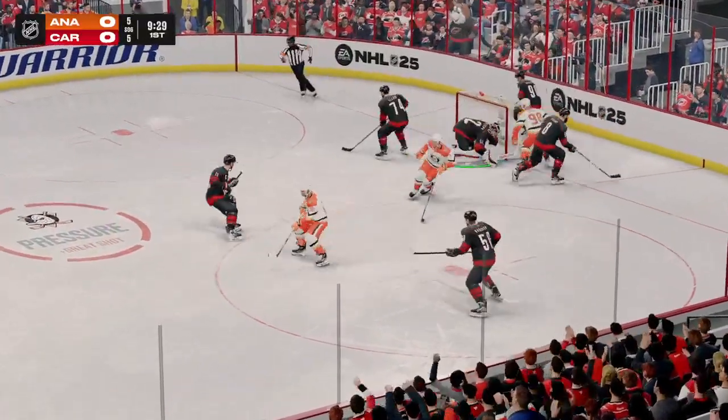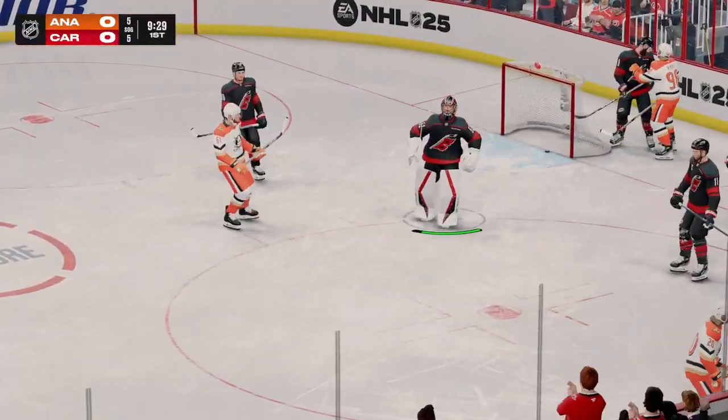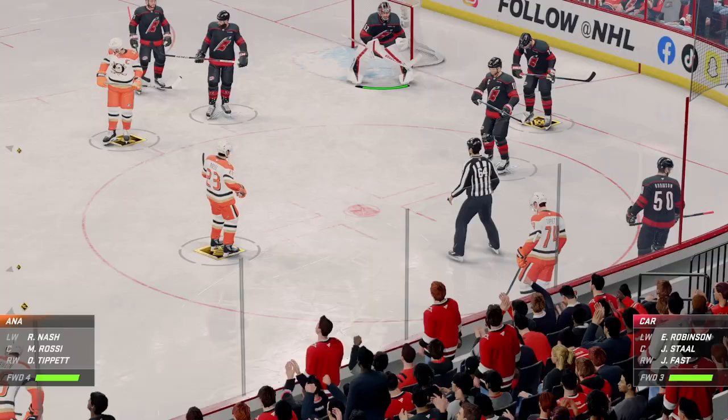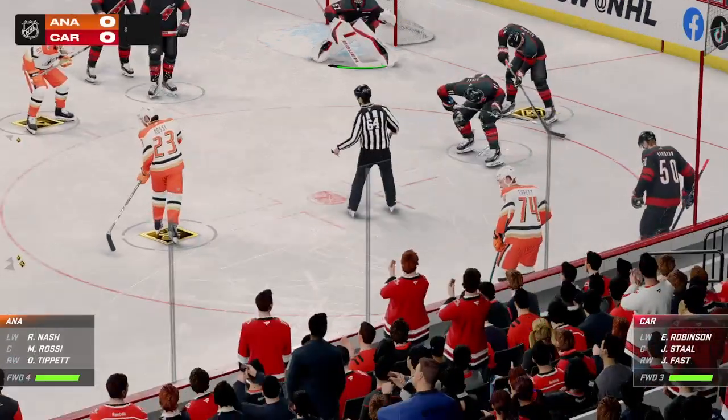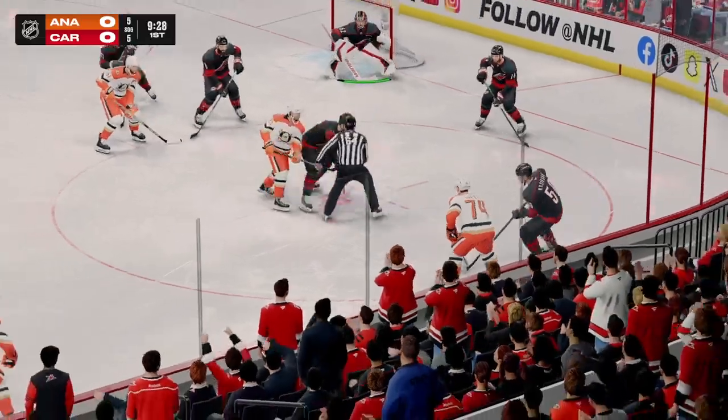Oh, he got all of that. What a save by Kochetkov. He reads this play perfectly, James. He gets tight to the shooter. There's no room to put it by him. More than half the period has gone by. I hope you're enjoying this one. We've still got zeros on the board.